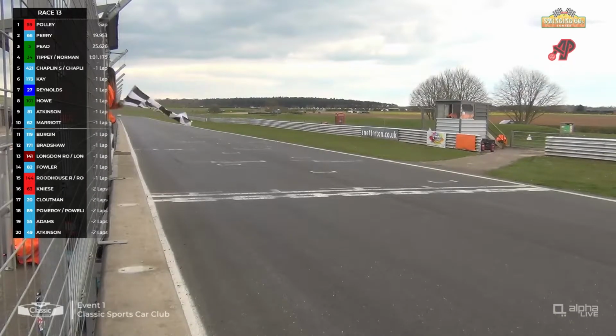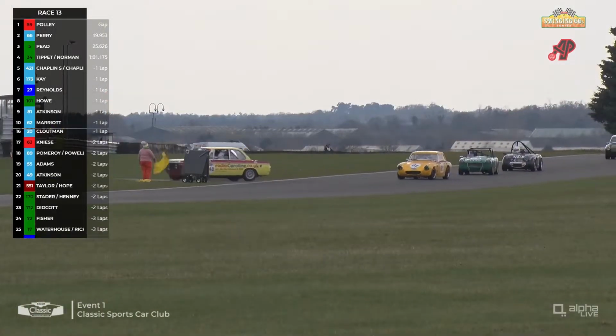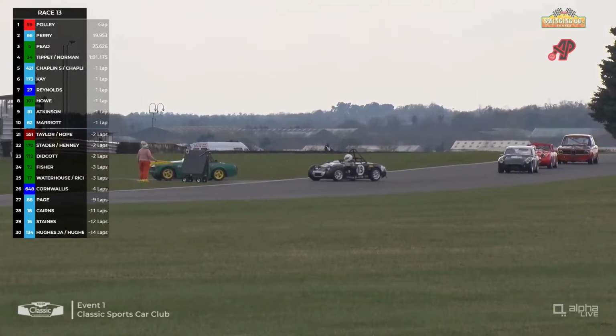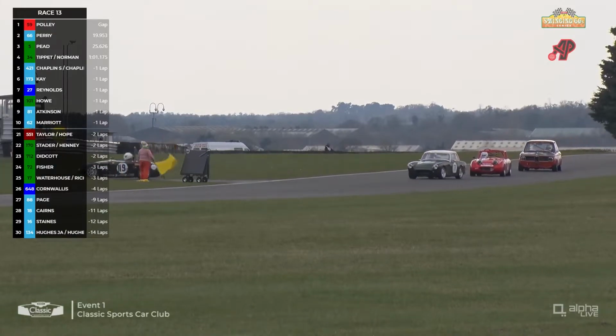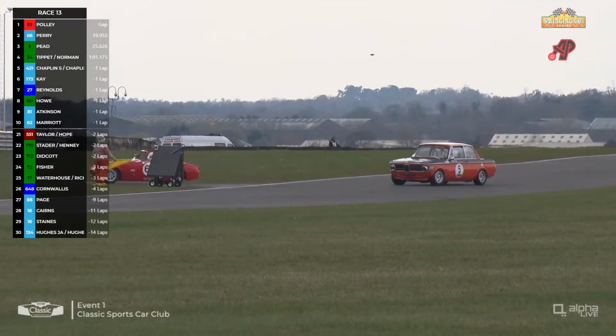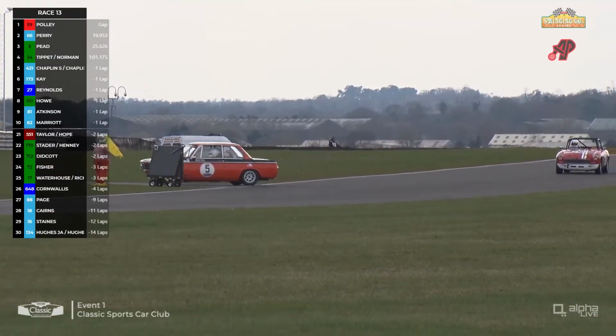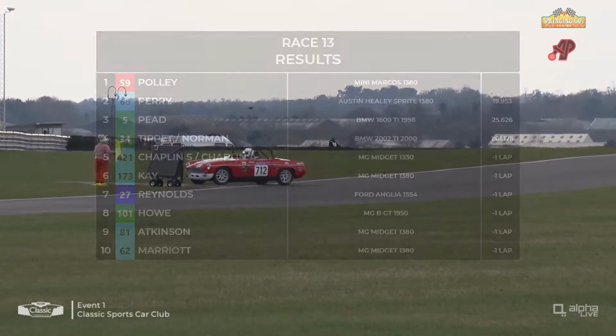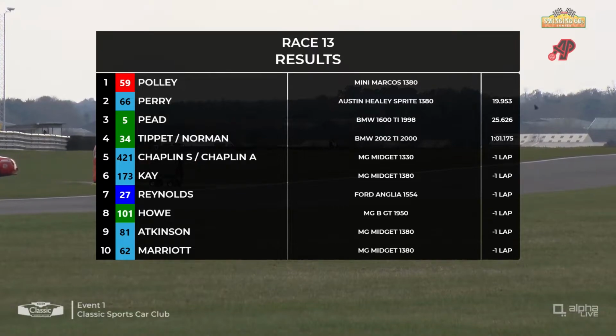5th place should be Steve and Adam Chaplin. Car number 421 should be the next one. We have Paul Cloutman's Austin A40 come over the start-finish line before that, though. Cloutman classified down in 16th position, just a lap off the lead. There goes very shortly over the start-finish line car number 421, Steve and Adam Chaplin, just heading up towards the final corner now to finish in 5th position. And the battered car of Connor Kay heading out of Murray's for the final time will complete the top 6.